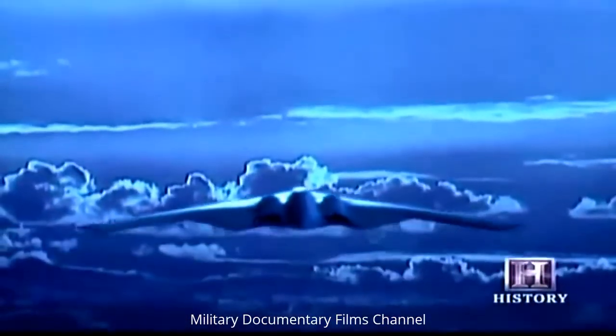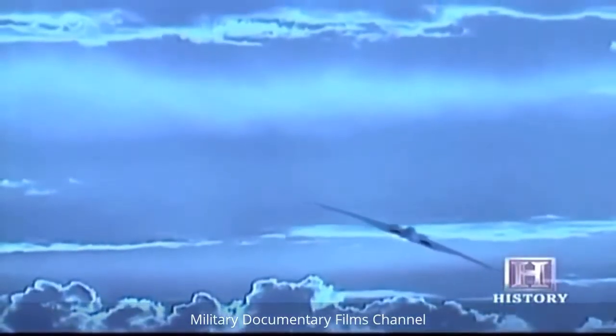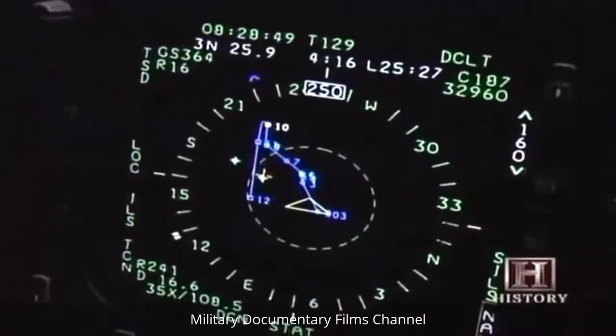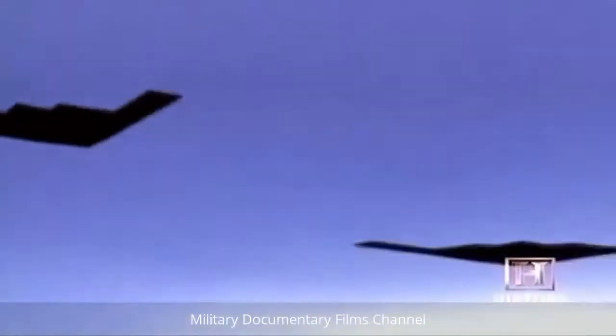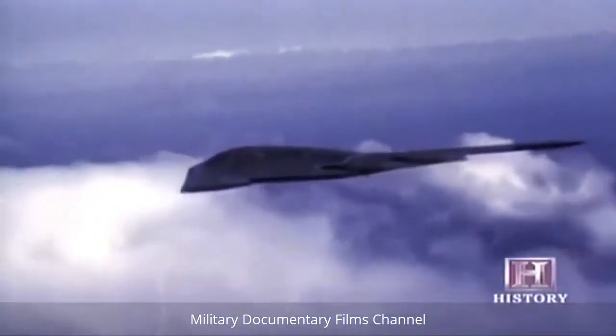On the way there, you're not so much nervous as you are anticipating what you're about to go through, but you're also taking advantage of the time that you have to prepare yourself to do it well. And so you spend time studying imagery and studying the targets and familiarizing yourself with where the threats might be. The two B-2s separate, one above the other, and climbing to combat altitude, begin their carefully choreographed bomb runs.